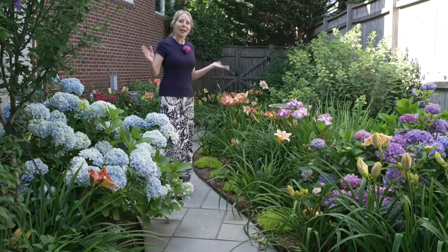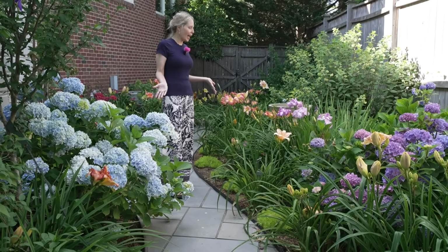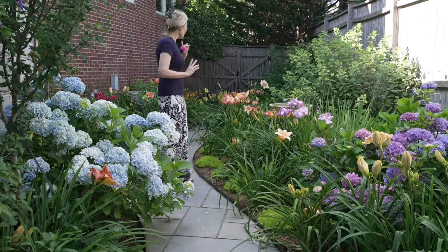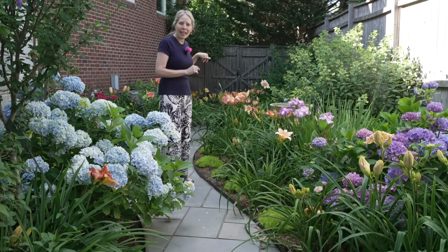So here I am in the happy side garden, and yes, I have packed a lot of daylilies in here, but you know what? There's some more space back there, so I just might have to be searching for a few more to fill in that space.